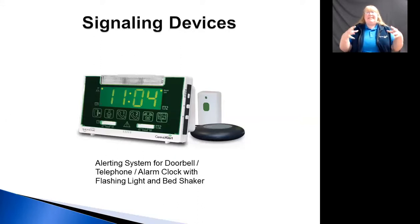Then there are signaling systems. These are systems that can do a couple of different things with one device. This one in particular can alert for a wireless doorbell, the telephone. You can later on add other signaling monitors like a baby cry monitor or a motion detector. This also has a bed shaker unit so that it will flash the lights, have a very loud alarm, and then also shake the bed.